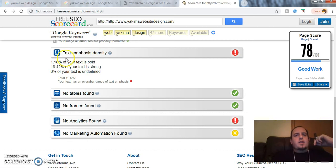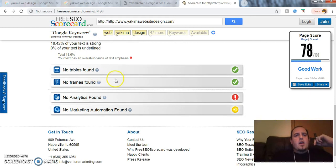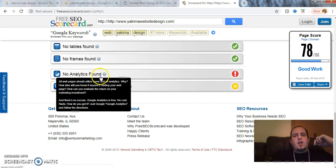My keyword text emphasis density doesn't matter as much as you think it does, but mine is done pretty much correctly. But according to this tool, it's not done as well as it should be. It says none of my text is bold, too much of my text is strong, and 0% of my text is underlined. Okay, no tables found, good, no frames found, good, no analytics found, and that is true.